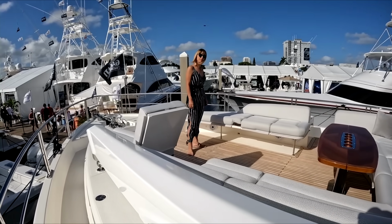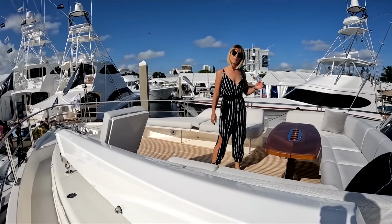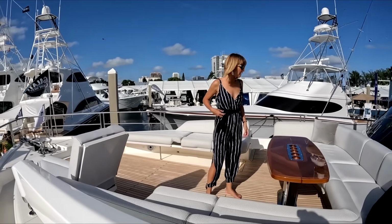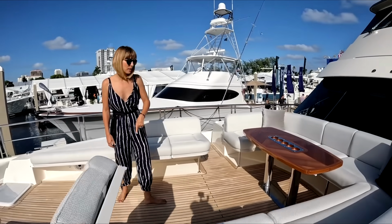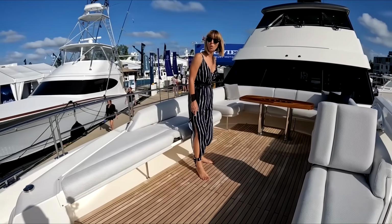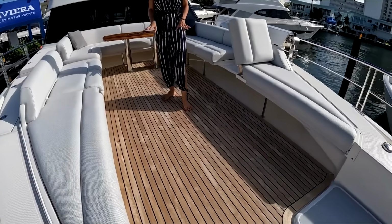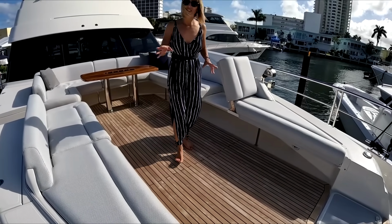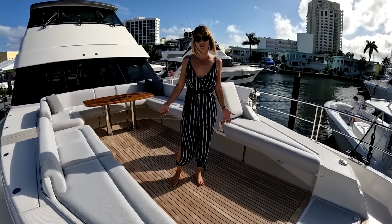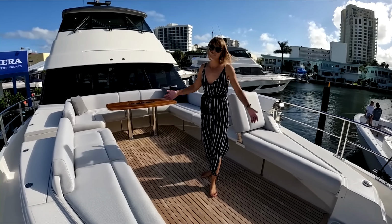Underway, if you do a longer distance, it's probably a good spot to be because it also helps you trim your boat, having the weight forward instead of on the swim platform. Agreed. And what's interesting is they left that whole area underneath completely open, which makes it very easy to clean and very easy to store whatever you like. But it being semi-custom, I'm sure if you wanted an enclosed trunk space, you probably could. You can see how much space is there.